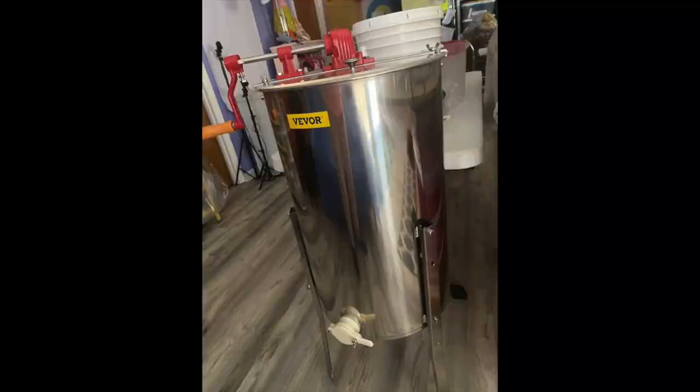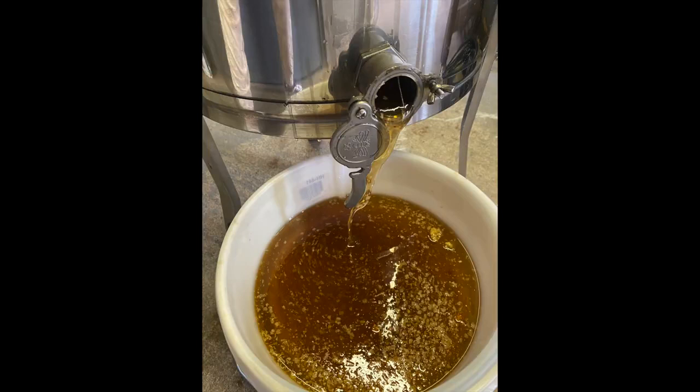And then we put the frames inside a honey extractor. It's this big silver tank, and we turn the handle, and all the honey comes right off of the frames into this big, nice steel container. And then we open up the tank, and all the honey just flows right out.